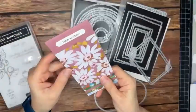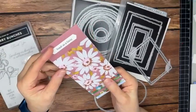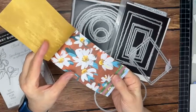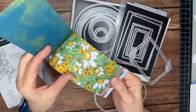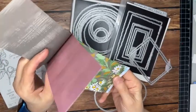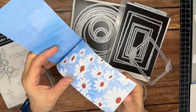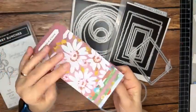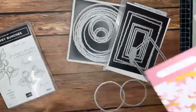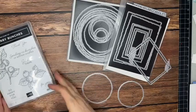The other one is Fresh as a Daisy. I used this a ton when this first came out, and I think it's been a little while since we've used it, but a really beautiful paper with the watercolor wash on the B side. And that's always a paper that's so fun to use up. You can stamp on that wash, you know, your greeting, a focal image. So just a really pretty paper. And if you don't love daisies, you've got the B side. As far as I know, those are still available in the online store.